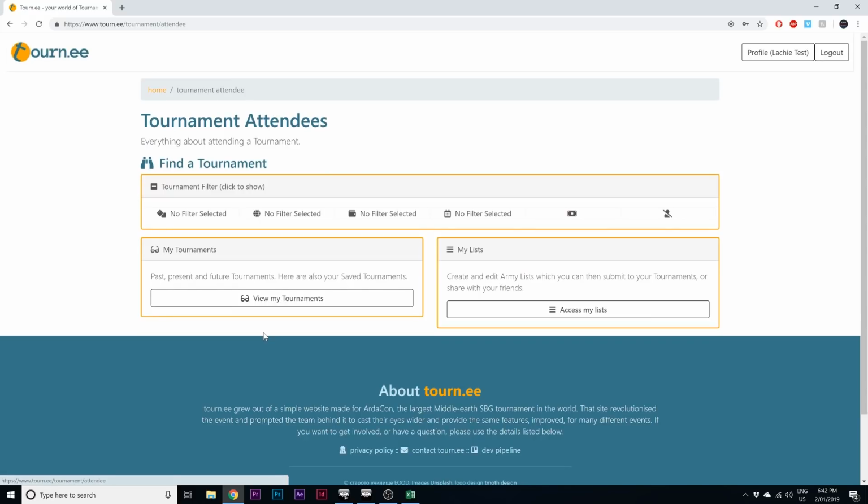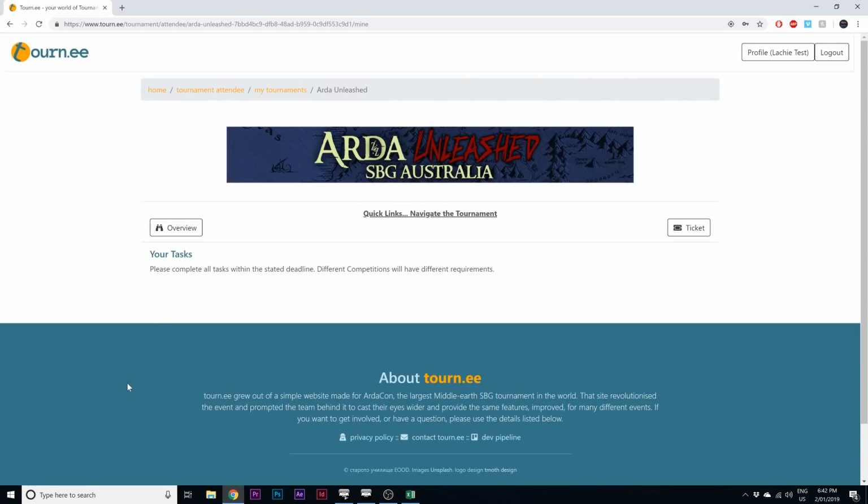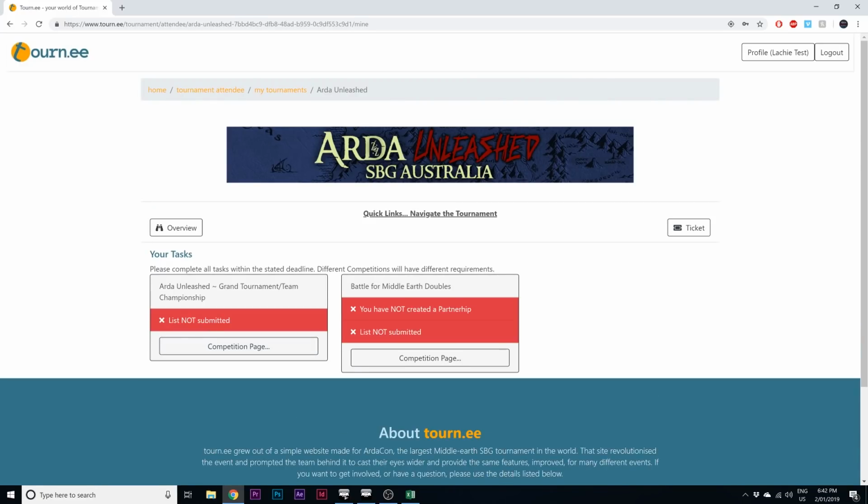This brings us to the Tournament Attendees homepage, and we just want to select View My Tournaments to see all of the tournaments that we currently have tickets for. And here is Arda Unleashed showing up right at the top. Fantastic. We've got a couple of little red flags there, which are just showing tasks that need to be completed. So let's jump into the tournament page to have a look at those in detail. Now here on the tournament page we can see that there are two competitions for Arda Unleashed and both have some red tasks that need to be completed.